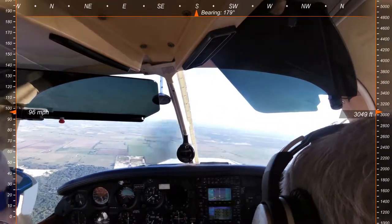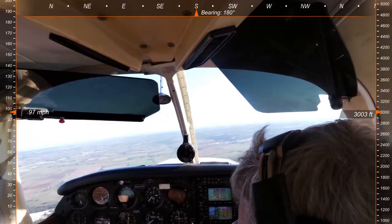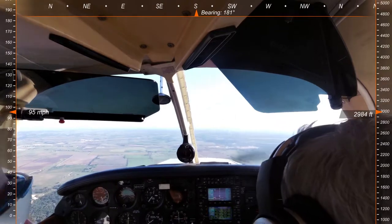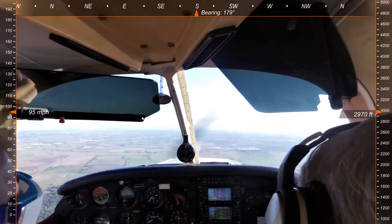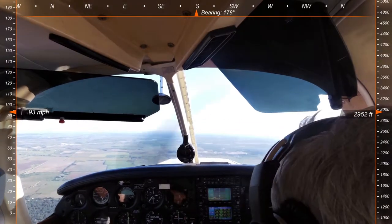Alright, you did a great landing last time we flew, if I remember right, didn't you? Yeah, it was half. One wheel was great, the other wheel hesitated. Okay, alright. Do it again. We're going to try.